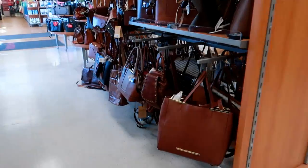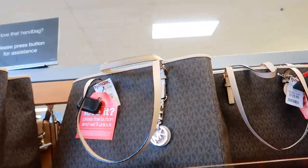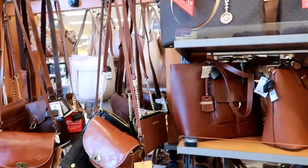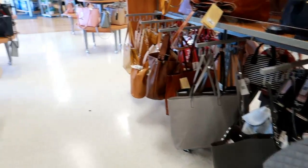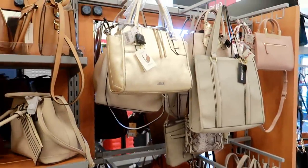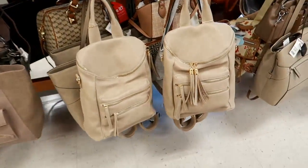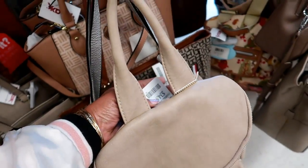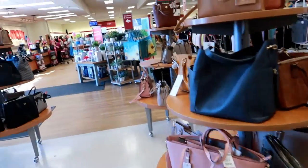I don't see anything that's really jumping out at me. Everything is either black or brown. Are these the same ones we just looked at? $119. Yeah, nothing's really hopping out at me today. Let me go around here. This is a cute little backpack purse. I like the tassels on that one. And that's $34.99.